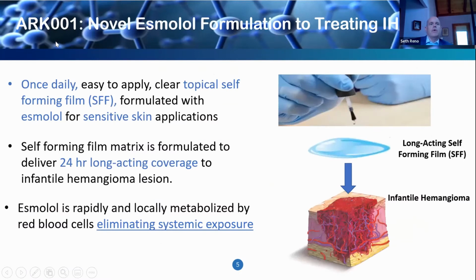So Arkayli has come up with a topical self-forming solution that's designed for sensitive skin and is applied directly to the hemangioma. So it's not systemic, it's not oral. It's once a day, and it can be washed off very simply with soap and water. It's not systemically absorbed. And what's important about that is that it will eliminate a lot of the cascade of the unnecessary side effects that we just spoke about. So pediatricians and parents especially will feel confident in being able to treat the infantile hemangioma early when they first see it. As an example, coming out of the hospital at week 1 or week 2, knowing that with the safety benefit risk factor, there's going to be no side effects that actually accompany this.